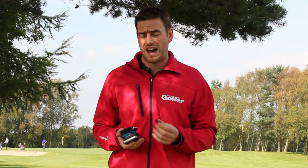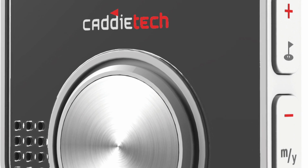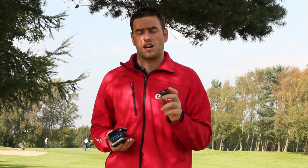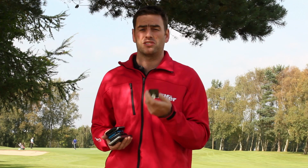Looking first at the handhelds, the first one I've got here is the Caddytech X1, which, as you can tell, is absolutely tiny. But what's quite cool about it, it actually talks to you and tells you the distance you've got to go. You simply press the button and it'll say 150 yards to go. So that's pretty cool. Downside is it's a little bit too small, and I think, me personally, I'd probably lose that.